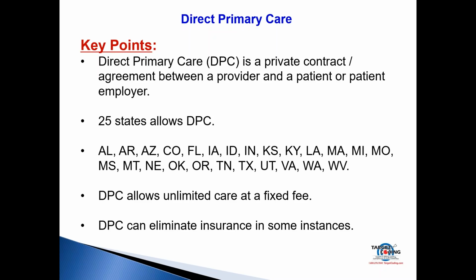You can go up to patient A. Okay, patient A, we offer direct primary care here in this office, and we're going to provide you unlimited care at a fixed fee. So for X number of dollars, I don't know, for $500, you can come in every month. It's a monthly fee, and you can come in as much as you want. Patient B, you can come in for $400. You could come in 8 times a month. Patient C, for $900, you could bring in your entire family and come in as much as you want. Patient D, you get my point. You could create these unlimited care services at a fixed fee. It could be different for each patient.